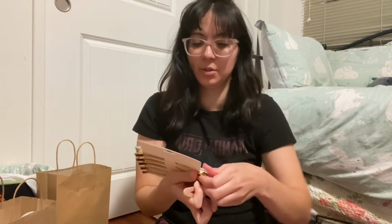I mostly got them because I wanted to clip my hair like this, and also because I cut my hair shorter, so when I put my hair up, it kind of falls out. I don't know. Ow. But anyway, I like the colors. Oh, this blue one's really cute too. Okay, anyway.